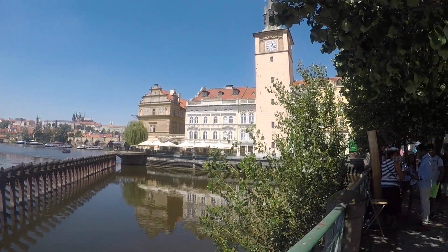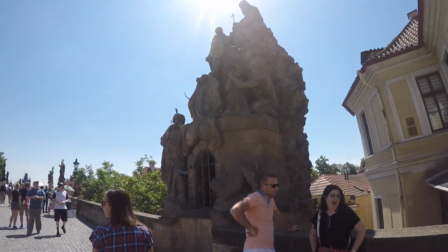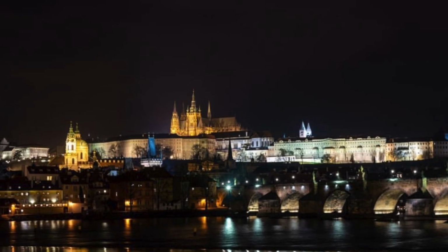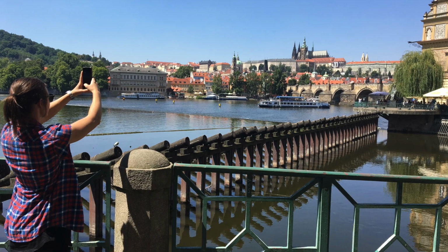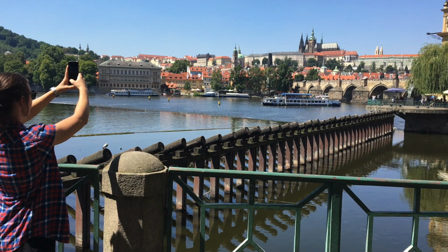Alright, so we're talking about Prague, the capital city of the Czech Republic. It is nicknamed the City of 100 Spires, and it's known for its Old Town Square, the heart of its historic core, with colorful Baroque buildings, Gothic churches, and the medieval astronomical clock.